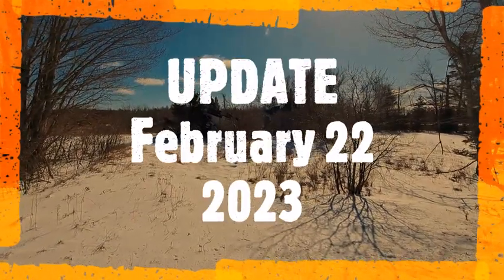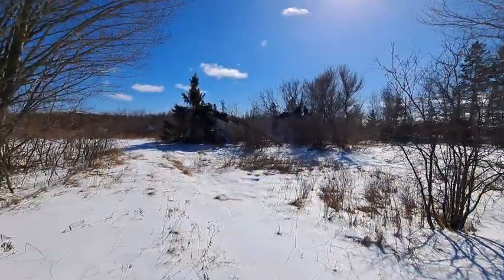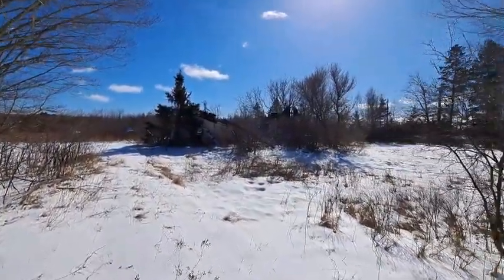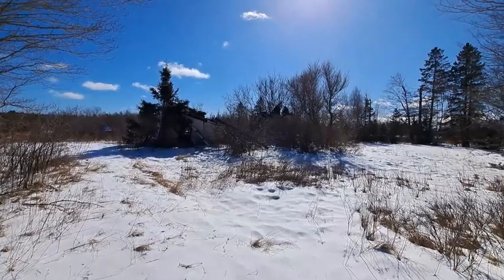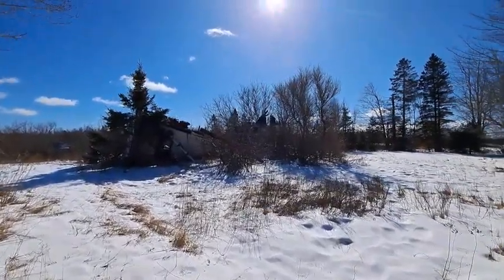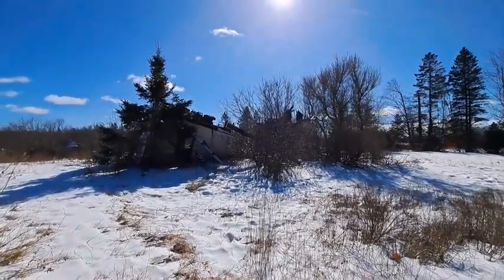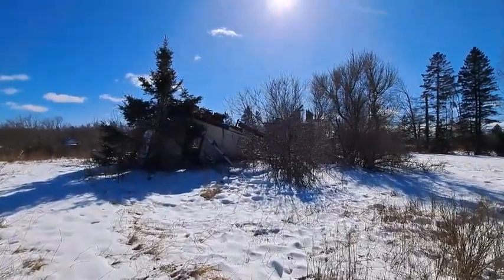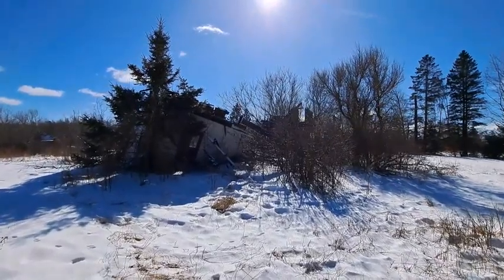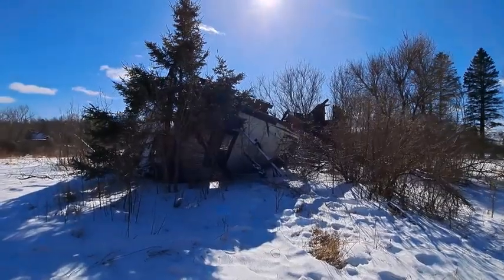Well, folks, check it out. I did a video of this abandoned house a few years ago, and I'm glad I did, because as you can see, within the past week or so, it has burnt to the ground. I'm sure it was a deliberate fire. But Jane and I were here in the fall, and we were gonna go in and do a video, because she had never seen the place.